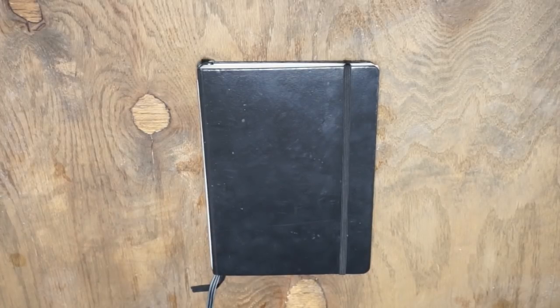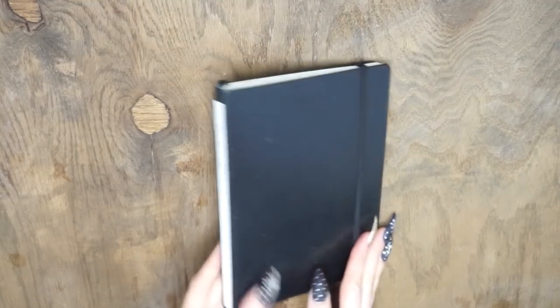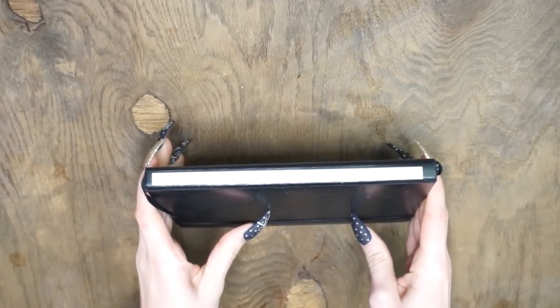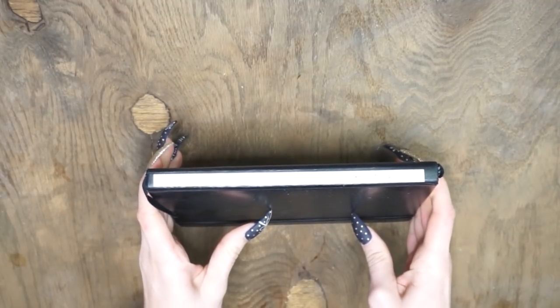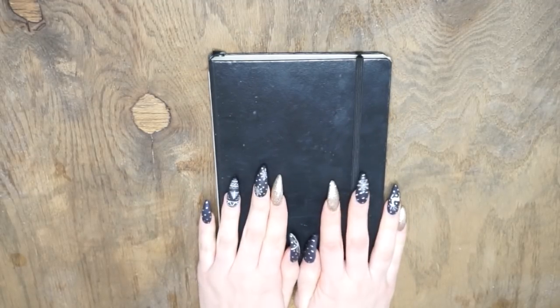Guys, it's Sam, and today I'm going to be doing my first bullet journal flip through. So this is my first completed bullet journal. I have it labeled and everything. This was from October 1st, 2017 to September 23rd, 2018. Almost a full year of bullet journaling, and this was my first ever bullet journal.